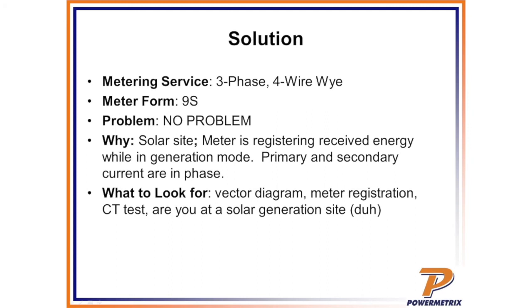But think about if you're in management, and you're getting this data coming in and you're reviewing the data, you may or may not know this. So your manager may look at it and say, what the heck's going on? Why am I getting negative registration? Well, this one was actually a solar site during generation mode. So that's what's going on with this one.